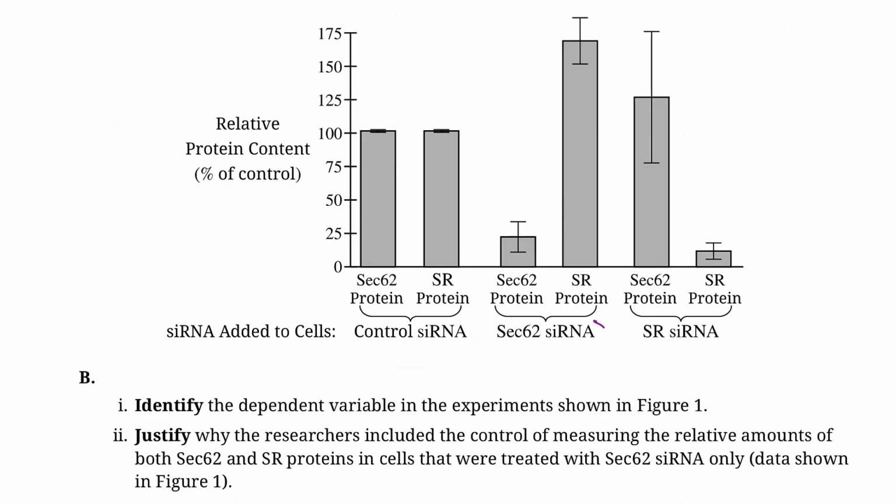BII says justify. That's our action word. So we're going to have to give some support for something. Let's see what that something is. Why the researchers included the control of measuring the relative amounts of both the Sec62 and the SR proteins in cells that were treated with the Sec62 siRNA. So they're pointing us right here.